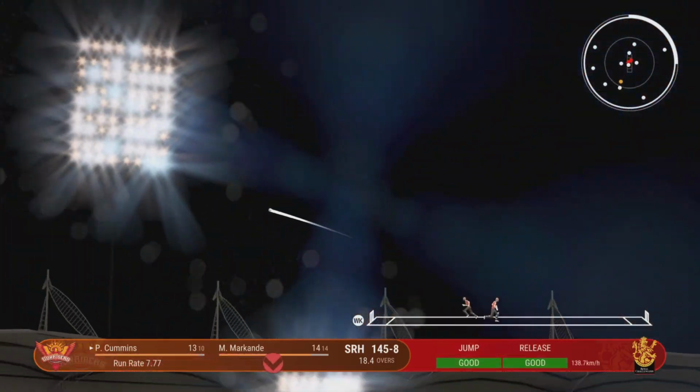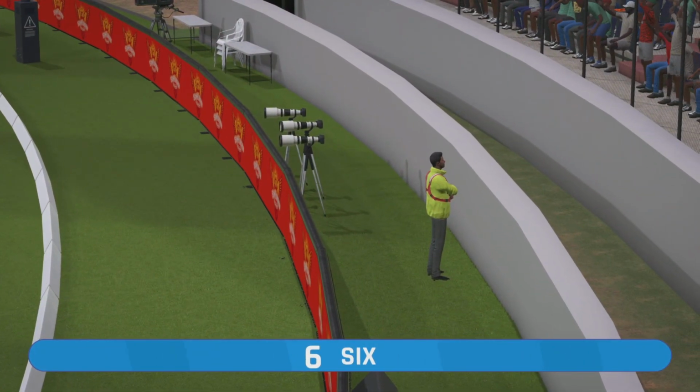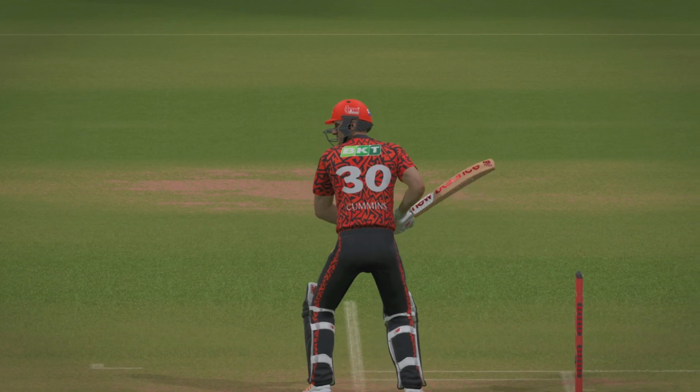Oh my, that's just flown off the middle. Well, that's what you pay your entrance money for. It's flown into the crowd. Brilliant shot off the front foot. No need to move.